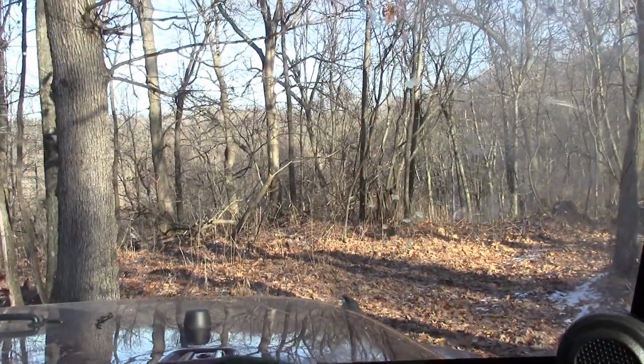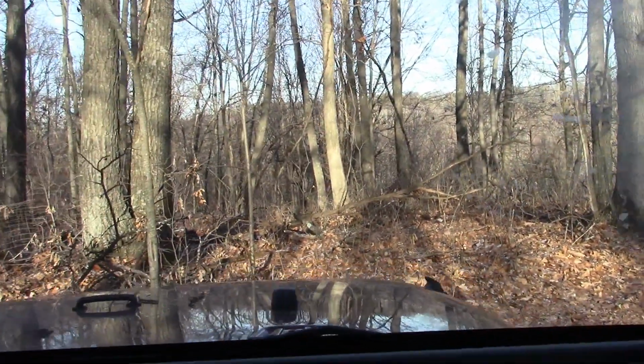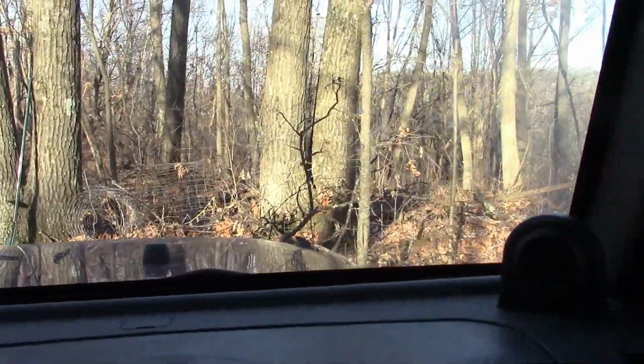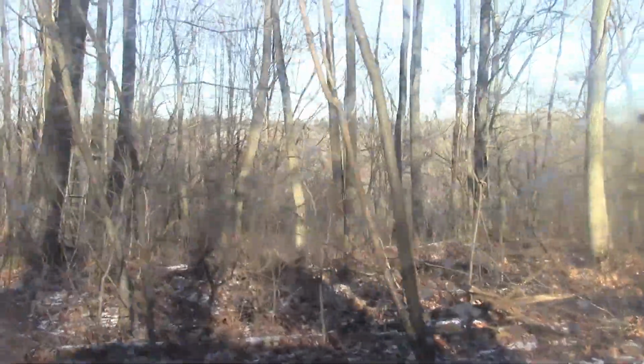So we haven't seen any cabin, but there's an opening here, and I'm thinking they come up here to camp. There's some wire fencing there. Not sure what they were doing with that. It's pretty much rolled up. Quite a steep drop over there.